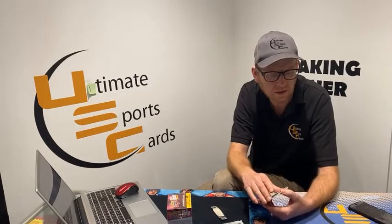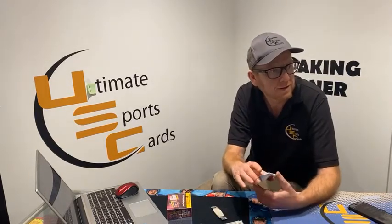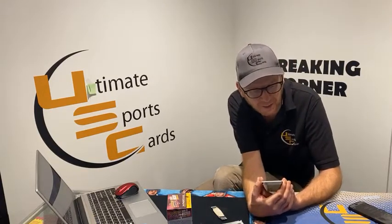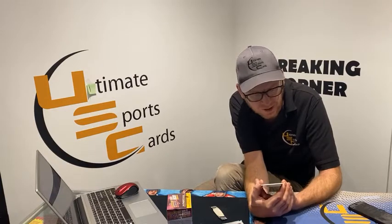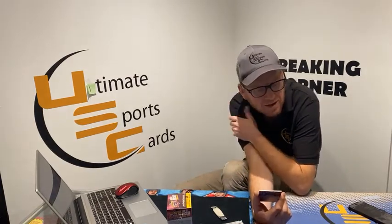We have four teams that didn't get hits yet. I've not seen a dual jersey. Is it a randomizing? No. Oh, okay. SPX Double XL Materials, 42 out of 99. Philadelphia Flyer, Kevin Hayes and Carter Hart.